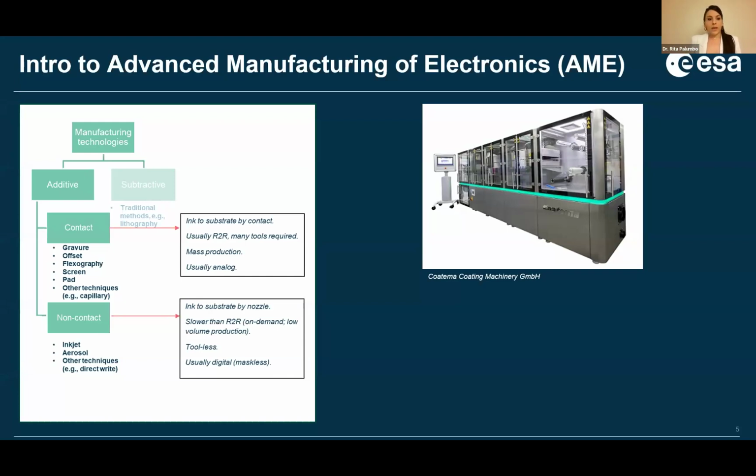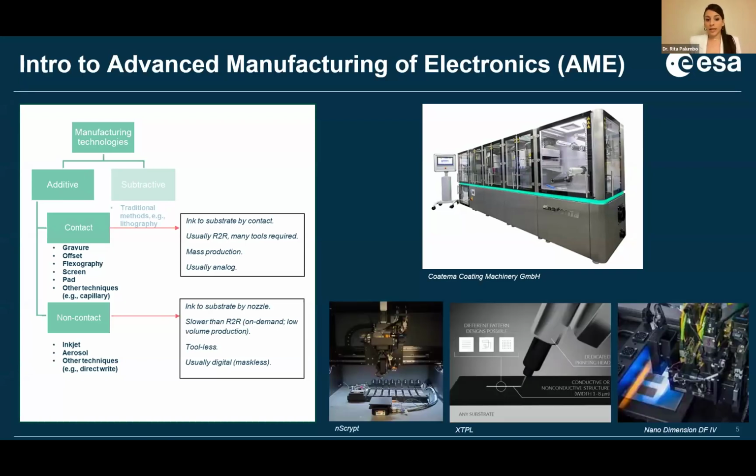Whereas non-contact methods are usually methods where the ink is transferred to the substrate by a nozzle. They're usually slower than roll-to-roll, but allow us to really produce on demand, so low volume production. They don't require a lot of tools, and they're usually digital. So you can see some of the examples. Of course, there are plenty of examples on the market now, but these are just some of the printers.